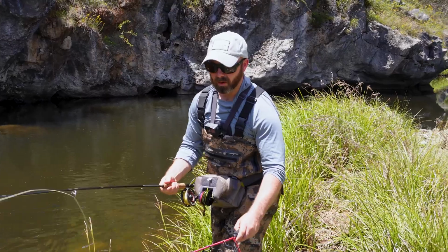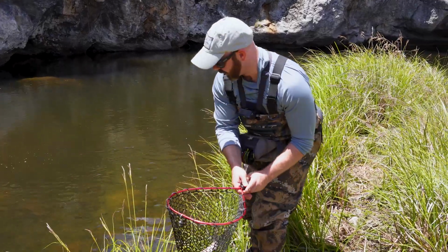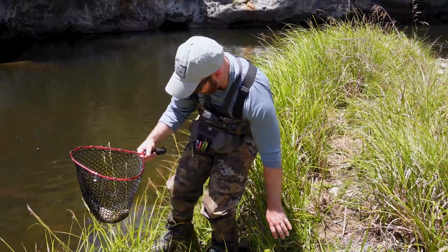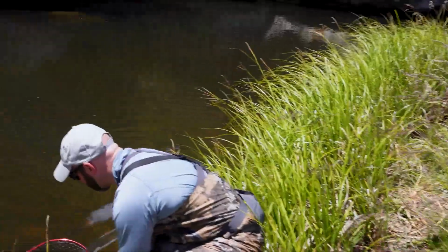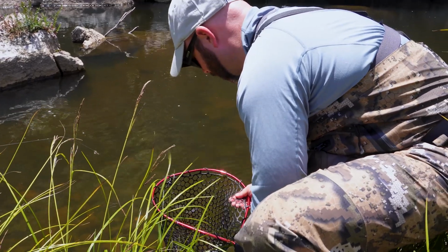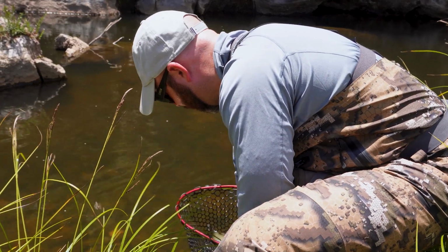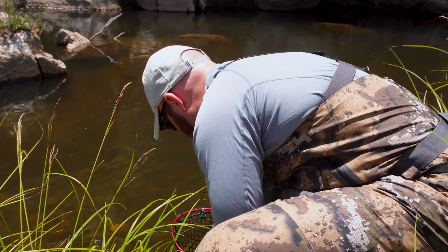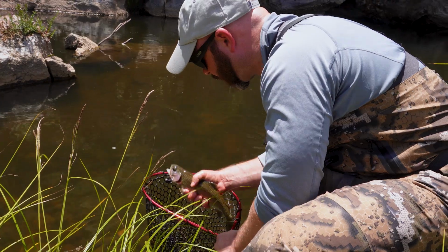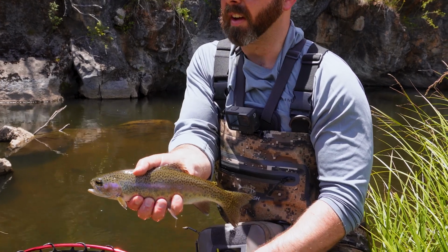Fish on the board. Fish on the board. It's not much to him, but he felt a lot bigger than he was. Yeah, he took off. Pretty looking fish. Yeah, he dropped the nymph as soon as he got in the net. Did he? Good looking fish. He's a healthy fish in this river.